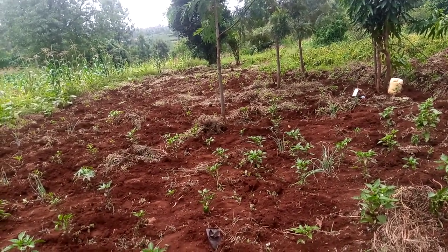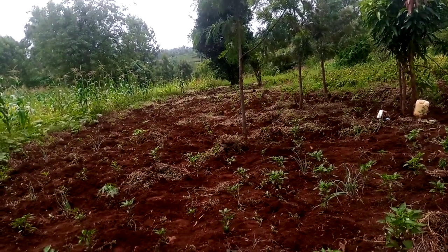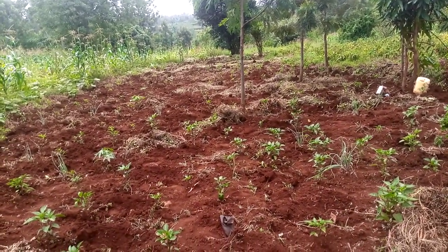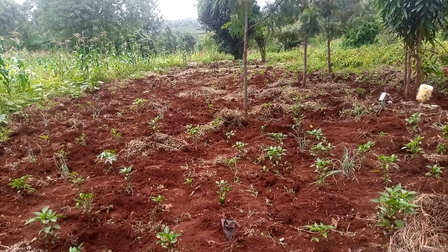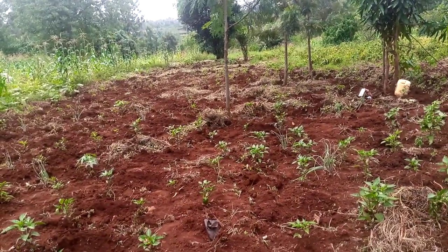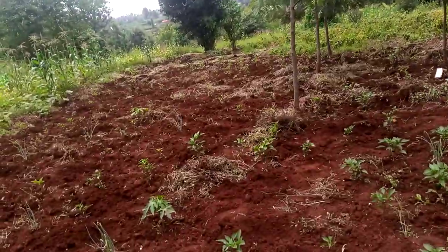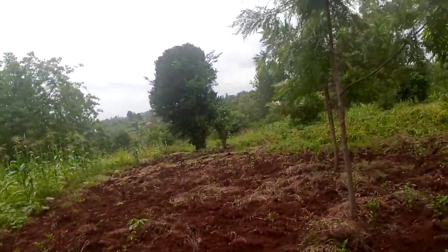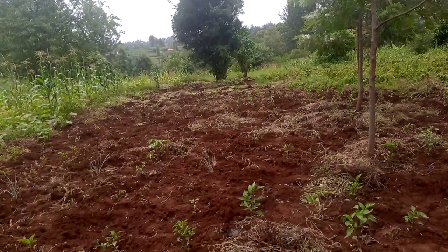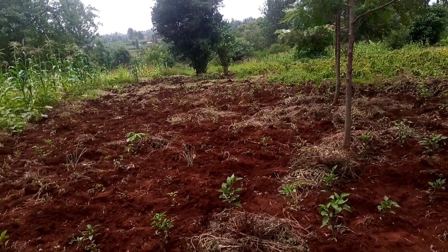I think the main challenge is the fruit flies when they start flowering, and then the other challenge is the market. Once they're ready for the market, you must harvest, because they grow day and night. Overnight, tomorrow the buyers might come and say they're too big for their market. So things to note when growing courgettes: one, size, and color of the produce is also very important to the buyers in the market.